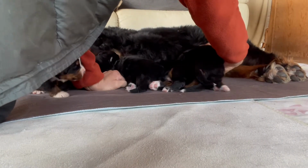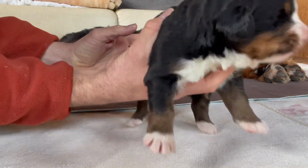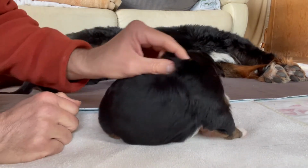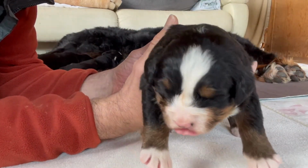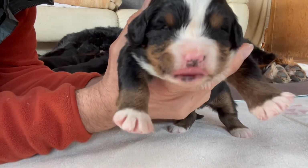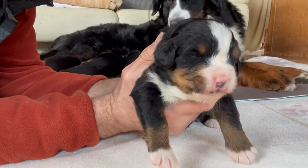And here we go again. She's 15 days old right now. As you can see, she's big, much bigger than before. And this is all within like 2 or 3 days, so they are gaining a lot of weight in very short time. She's sleepy. She just finished eating, so she's about to fall asleep.